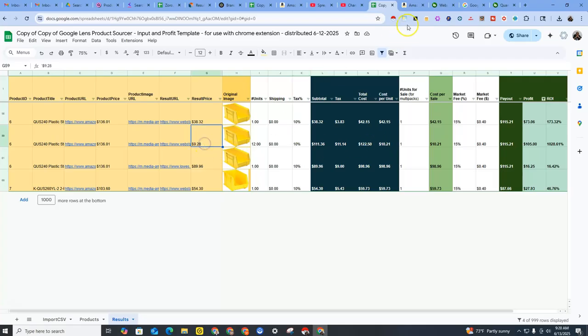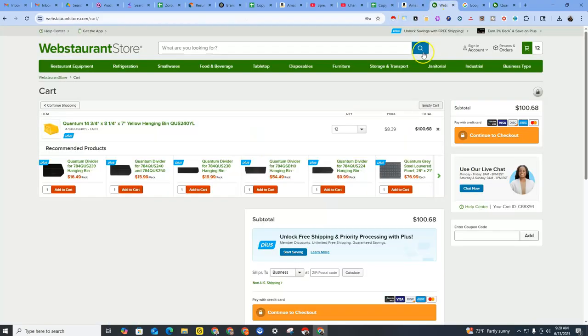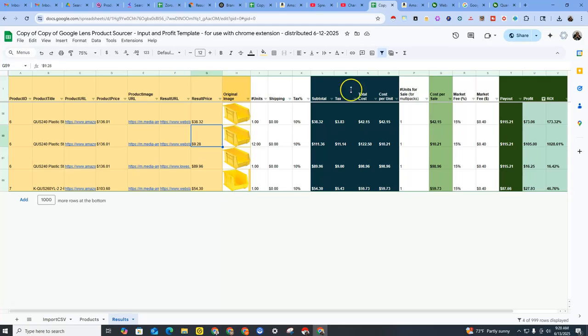And you can always change this price if it's not precisely the same. I see that on Webstaurant they have $8.39 here as a unit price. So if you need to change that, you just go ahead and change it to $8.39, and you'll get the same $100.68. And, applying this 10% tax, you'll get that tax. You'll get the total cost of $110.75.